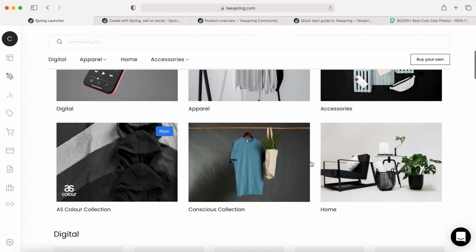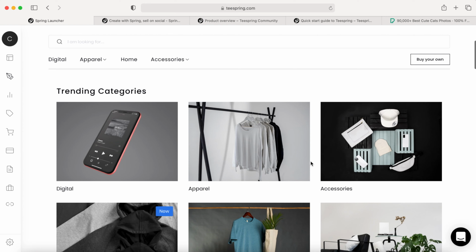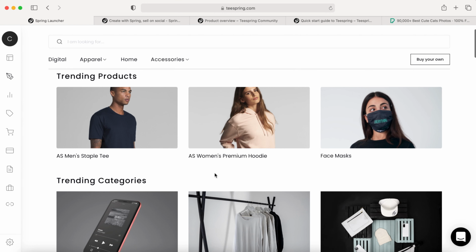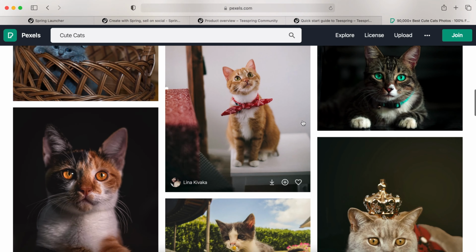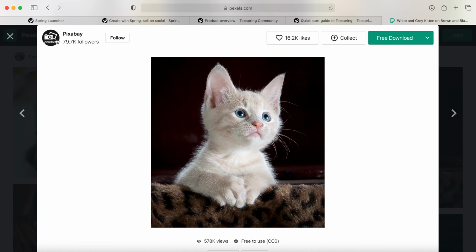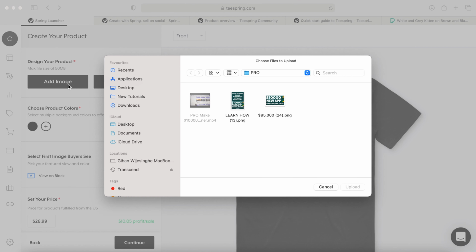And the process of designing a product is simple and the same. So I'll show you an example, okay? Let's choose this. So in order to design, you need an image. So we thought of choosing cats. So we'll choose one from here. I'll choose this one. Hit download and go over to Teespring and add image.